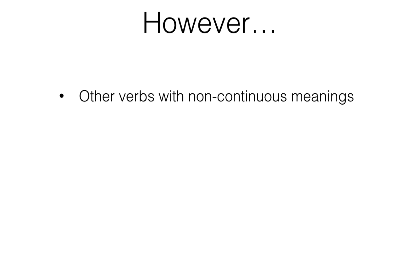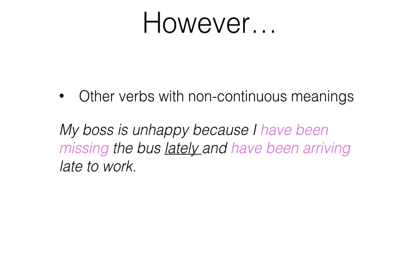However, there are ways in which we can use these types of verbs in the present perfect progressive. For example, my boss is unhappy because I have been missing the bus lately and have been arriving late to work. This is a grammatically correct sentence because now we are expressing a recent habit.